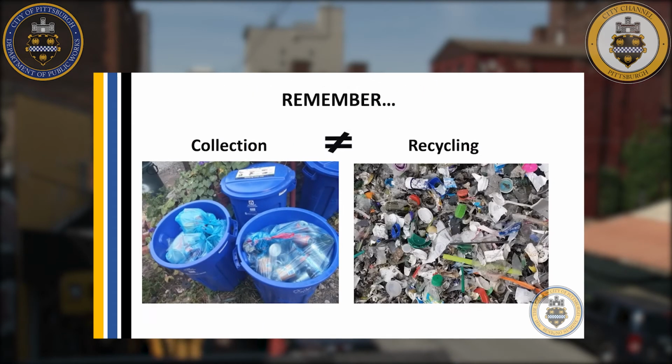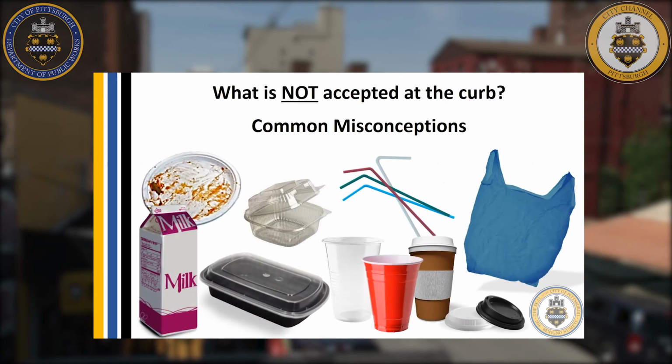Now that we know what goes in your bin, it's just as important to talk about what does not go in. If non-recyclable materials are placed in the recycling bin, it can result in the contents of the entire bin going to the landfill. While often done with good intentions, when we put other items in our recycling bin because we think or hope that they will be recycled, it is not helpful. This is called wish cycling. What we leave out is just as important as what we put in.